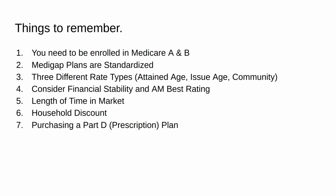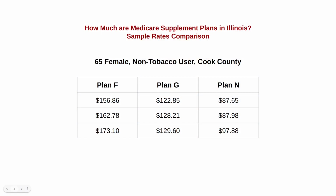And then also just remember, because original Medicare and Medicare supplement plans do not have prescription drug coverage, you want to make sure that you also choose a Medicare Part D drug plan as well. All right, so let's get into the rates then here. This is just a sample rate for a 65-year-old female non-tobacco user in Cook County, Illinois. These rates will vary by age, gender, location, and tobacco status. And so again, these are just a sample rate.